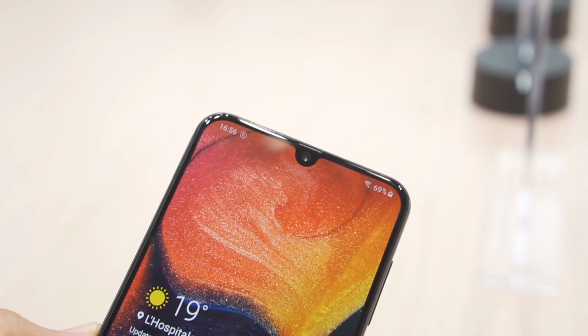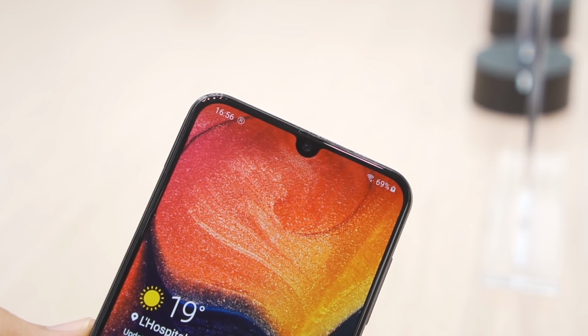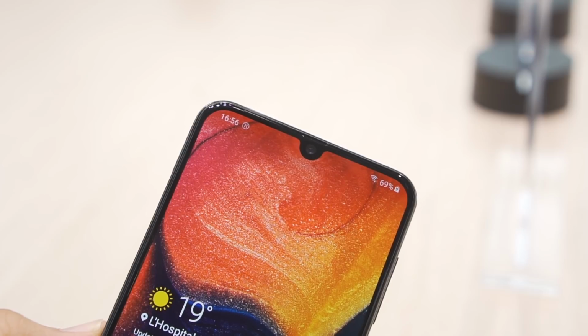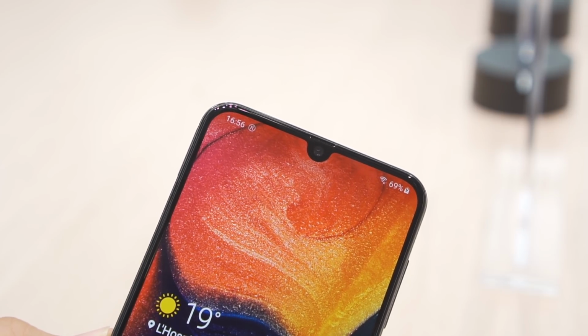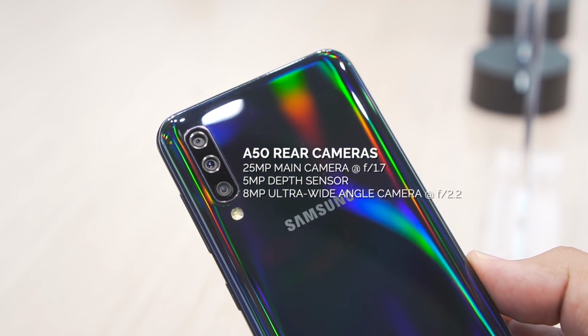So Samsung had kind of avoided the notch until the release of the M series, and you'll be seeing that on the A series as well, with their marketing term for the notch, which is the Infinite U display. It's basically a water drop notch, I guess. So aside from that, again, triple cameras on the A50, double cameras on the A30.